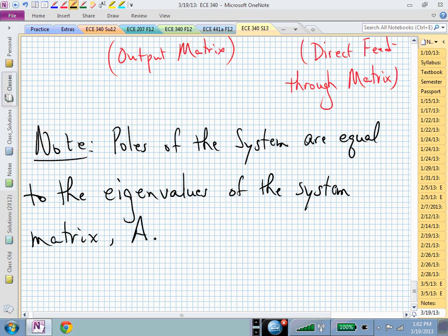Now, if you were taking a linear algebra class, or maybe in 310, did you study eigenvalues in ECE 310? Now you have a reason for knowing one way of worrying about eigenvalues. That's now giving you the dynamic behavior, the natural behavior of your system. That's the poles in your transfer function. Those are the roots of the denominator.